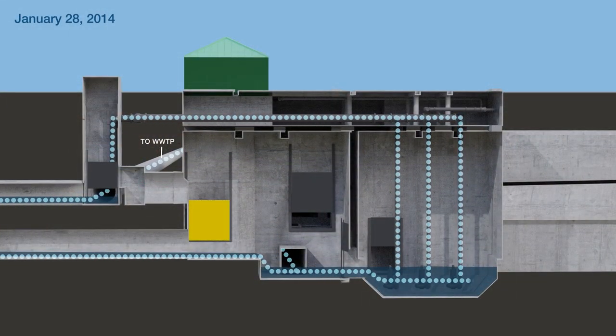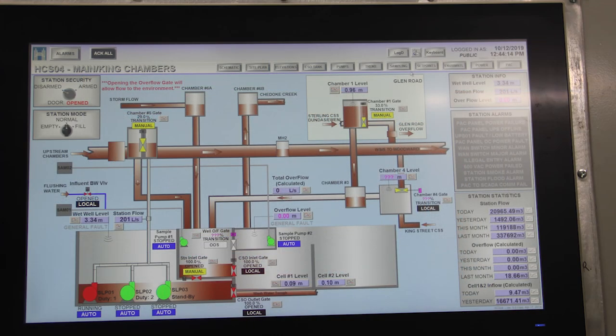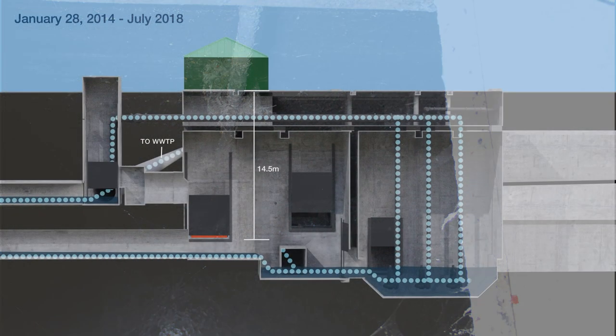First, a station bypass gate in the tank that should have been in the closed position appears to have been manually opened to approximately 5% on January 28, 2014. An error in computer programming showed this as normal operation and, as such, this error remained undetected until July 2018. This gate is approximately 14.5 meters below ground.